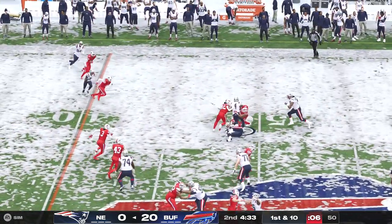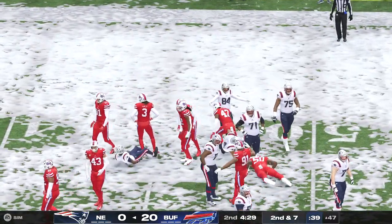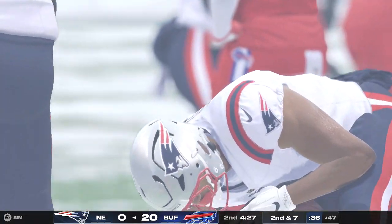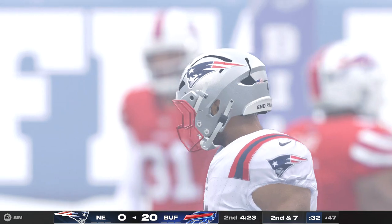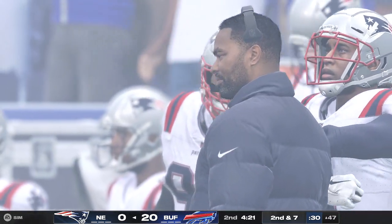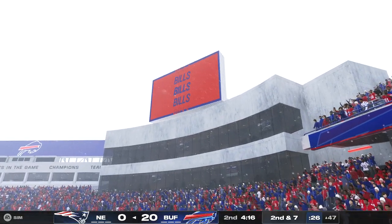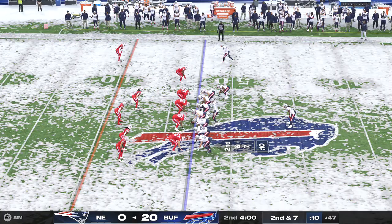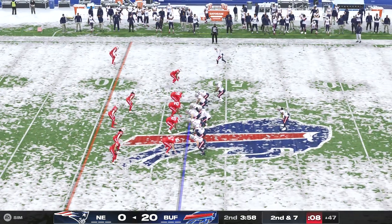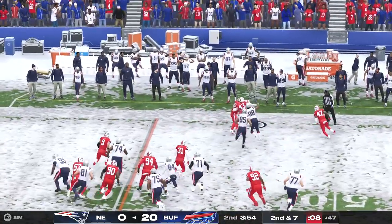Here's Gibson. He'll try to push forward. He'll wind up getting 3 yards with that one. Christian Benford brings him down. On the carry, it's Stevenson. Oh-ho!